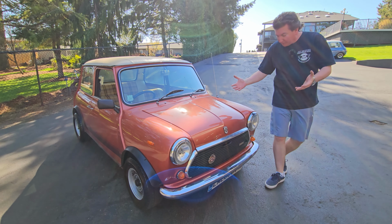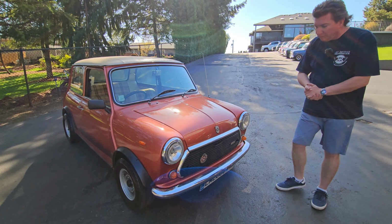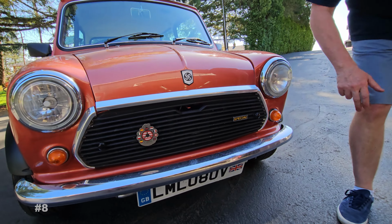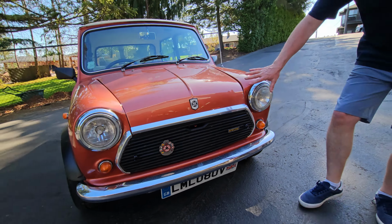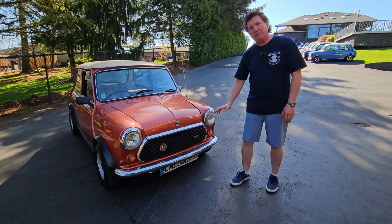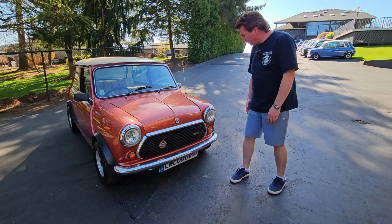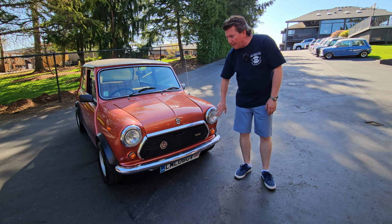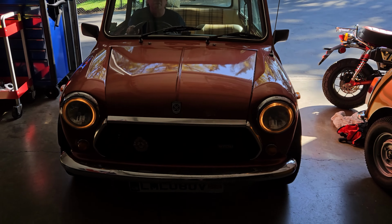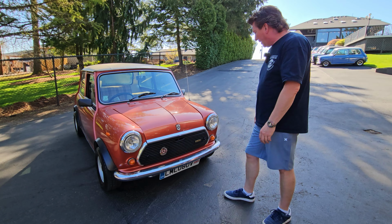Well, let's find out. At the front end, first of all, you're going to see that it had a black grille. It also had a special badge in that black grille. This particular one has the quick removable grille buttons. They also did Clubman bumpers on the front and the rear of the Mini Specials. This particular car has the halo headlights with the LED bulbs. These light up on the outside like a BMW or something, right?